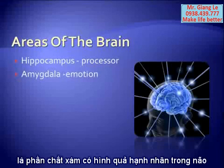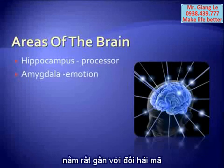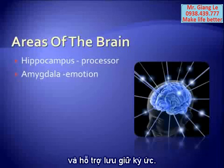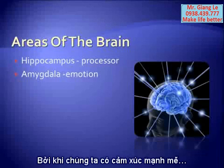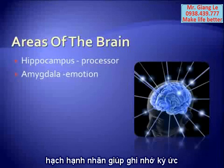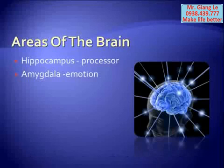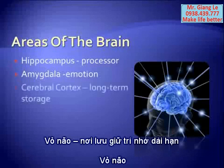Next we have the amygdala. This is an almond-shaped area of the brain that is actually near the hippocampus. It allows us to process emotions, and it helps us also with our memories, because when there are strong emotions, the amygdala allows kind of an imprint of a memory in our brain that's related to that emotion. So it's something that can help trigger it.